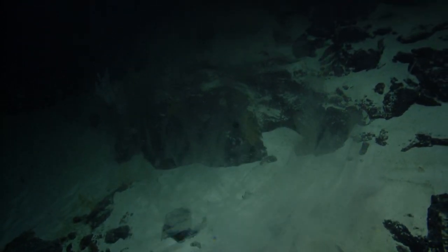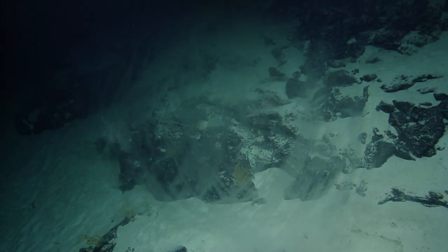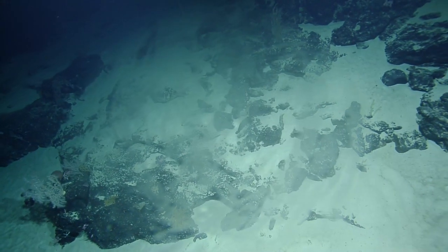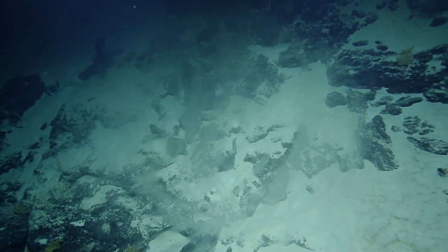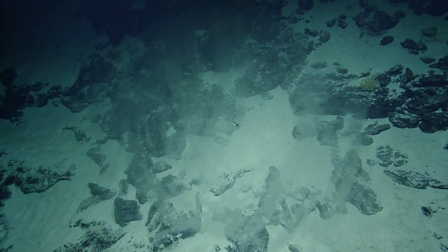Walteria sponge back there in the background as well. Another Iridogorgia in the background. I'm ready when you are, Dan. Roger.